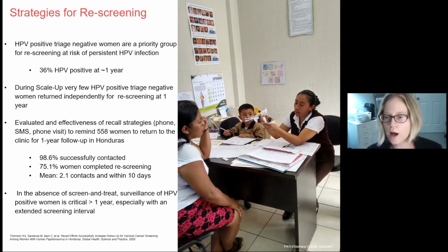And so we observed or documented that in a subsample of women who were screened under Scale-Up, these initially HPV positive, triage negative women, about 36% of them tested positive for HPV again at 1 year. And we also observed that very few women were coming back for this rescreening at 1 year on their own because it was initially a passive system with just a passive recommendation to return in 1 year.